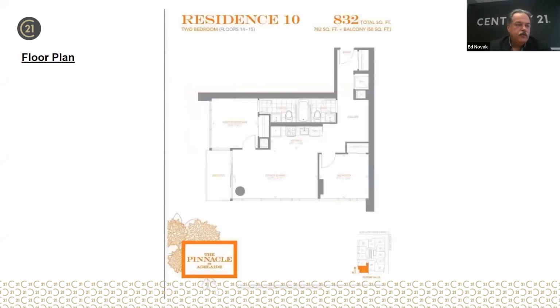Here's just a sample floor plan. This is actually a unit that I sold to my client. And the reason I sold it is because my client was buying it for his son, who was a teenager at the time. And price-wise, it worked out that a 2-bedroom is basically the same thing as a 1-bedroom. This was a pre-construction unit, but the building was already up. It was like a model suite that was left over, and we picked it up.